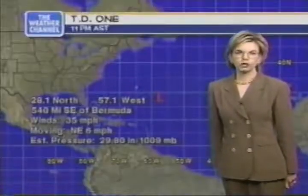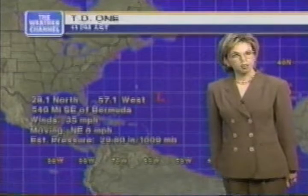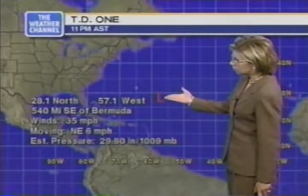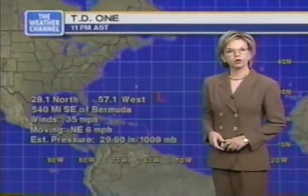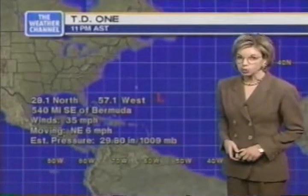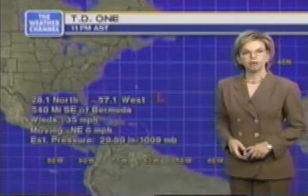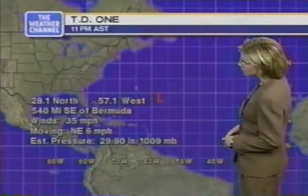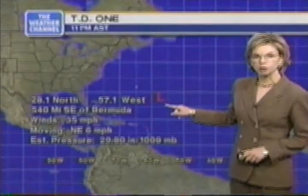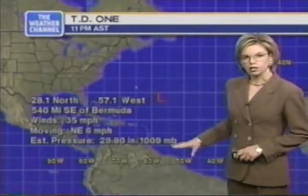And we have a brand new tropical depression number 1, very first one in the Atlantic season. And here are the coordinates, centered at 28.1 north, 57.1 west, 540 miles southeast of Bermuda, sustained winds of 35 miles per hour, and it's moving to the northeast right now at 6 miles per hour. We do think that at least initially this is going to be a pretty slow mover. Estimated central pressure at 1,009 millibars.